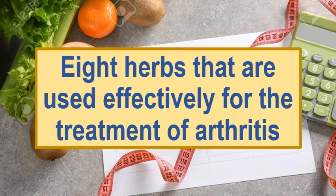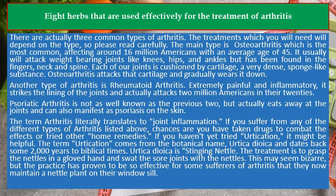8 herbs that are used effectively for the treatment of arthritis. There are actually 3 common types of arthritis. The treatments which you will need will depend on the type, so please read carefully.